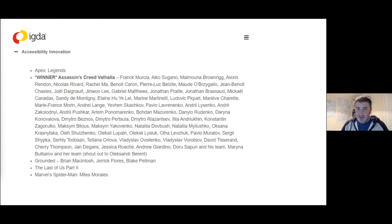And secondly, the IGDA awards. These are new awards established this year. They're voted for by developers across the IGDA membership. And the awards list individual team members who contributed. The accessibility innovation category was won by Assassin's Creed Valhalla. So that's what you're looking at here. This is a list of individuals who contributed to making that accessibility happen.